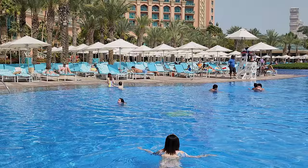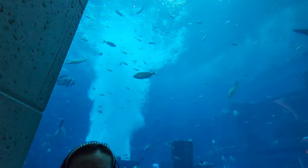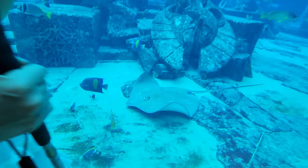Before we leave Atlantis and head to Abu Dhabi in our car, I was just standing at this window that goes into the aquarium, and it's backlit. I don't know where that light is coming from, but it's kind of backlit. And so if I look up that direction, I just kind of saw one move, and I couldn't see what it looked like, but I could see the shape moving, which was really exciting. You know, when you don't see much, seeing anything is very fun.